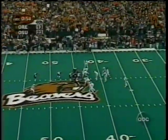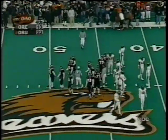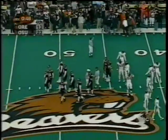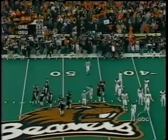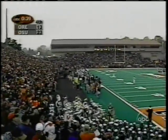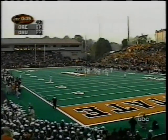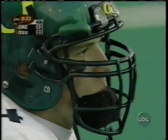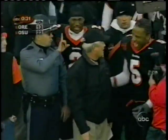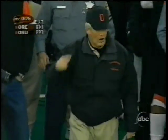And now the students are starting to come out of the stands and spill down onto the area right behind the Oregon State bench. That's dangerous. And they've got 350 security people going to try to control the circumstances. But our congratulations to Dennis Erickson and his staff. The only sad note to me is that an old friend, Bruce Snyder, lost his job at Arizona State this week. I'm sorry to see that.